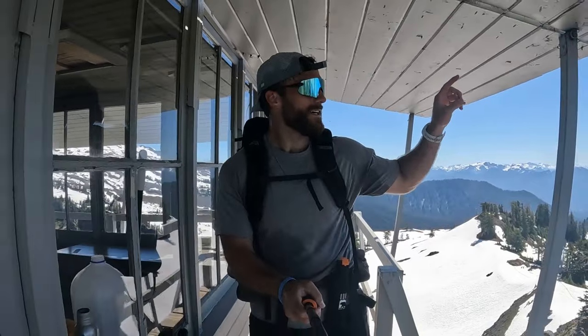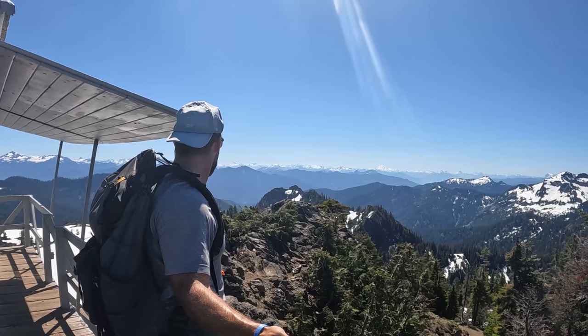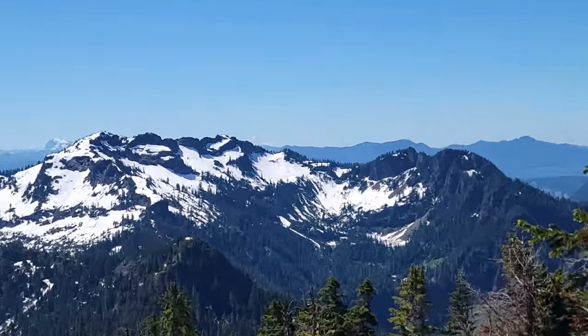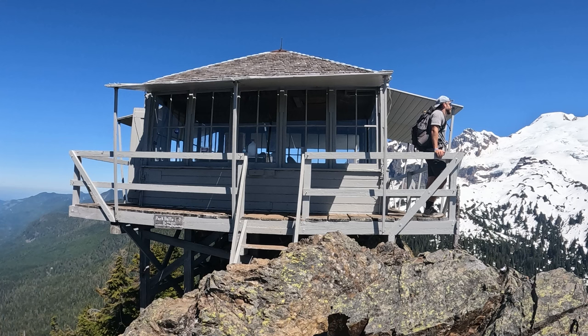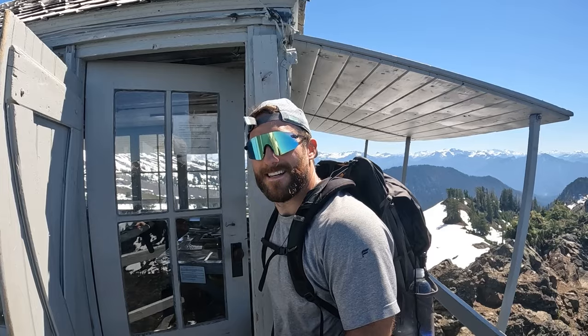And then you can even see Mount Rainier, way down there. And then all the Cascades. So cool. There's Rainier. All right, let's see if we can get inside this thing. Yep.